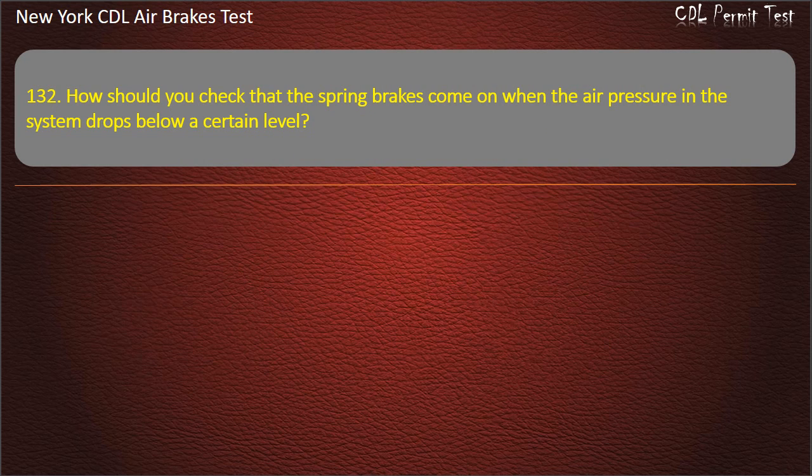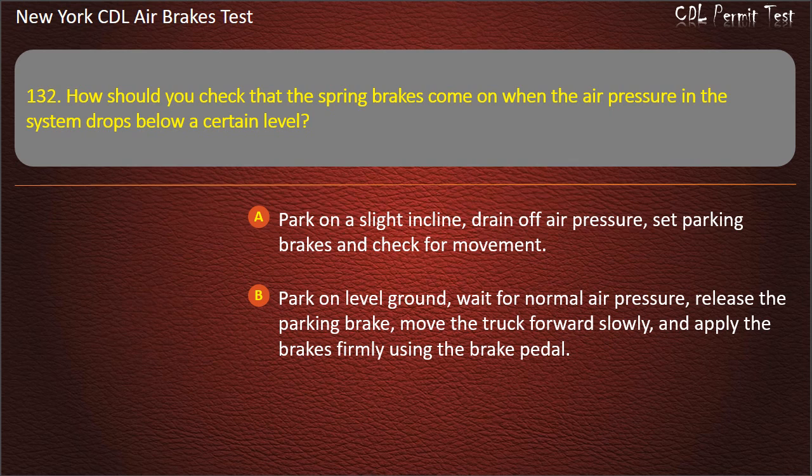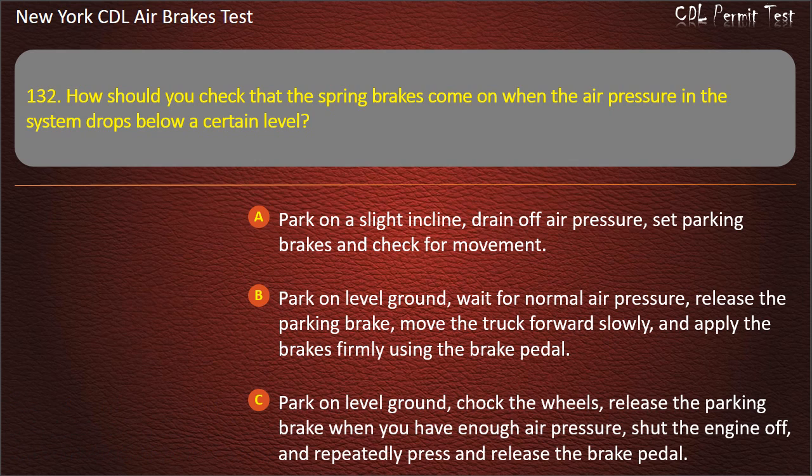Question 132. How should you check that the spring brakes come on when the air pressure in the system drops below a certain level? Park on a slight incline, drain off air pressure, set parking brakes, and check for movement. Park on level ground. Wait for normal air pressure, release the parking brake, move the truck forward slowly, and apply the brakes firmly using the brake pedal. Park on level ground, chalk the wheels, release the parking brake when you have enough air pressure, shut the engine off, and repeatedly press and release the brake pedal.